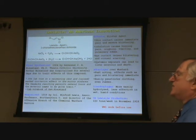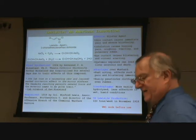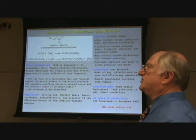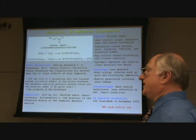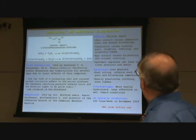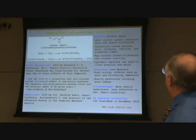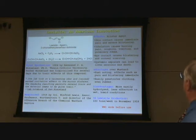It acts much like mustard gas. But one of the things we find with Lewisite is that, unlike mustard gas, exposure to Lewisite brings on pain and blistering almost immediately. Okay? So, skin contact causes immediate pain. Inhalation causes burning pain, coughing, vomiting, and pulmonary edema. Eye contact causes blistering and corneal scarring. Systemic exposure can lead to liver necrosis and death.